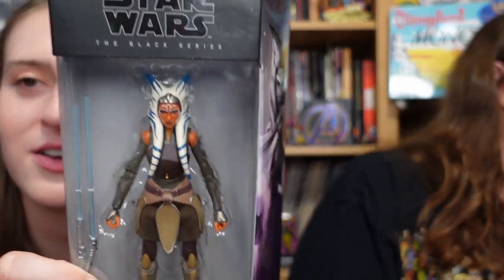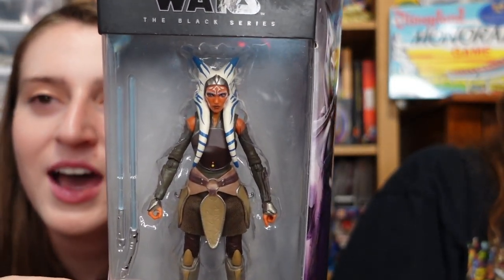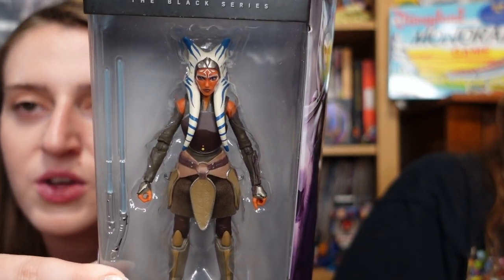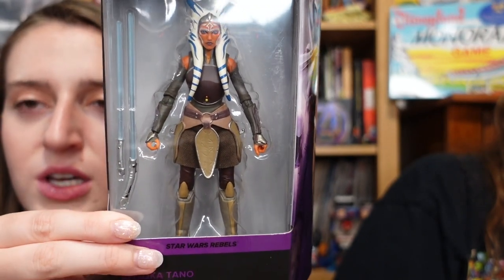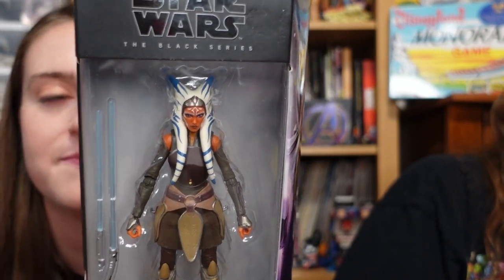But anyway, so this one was the first one that I was like, I see it and I want it and it will be mine. And it's this Ahsoka. If we will focus on Ahsoka. There we go. But yeah, it's this Ahsoka figure. I really liked it because her coup just looks so good. And I like the whole figure, really. She looks great. And this is the Black Series.